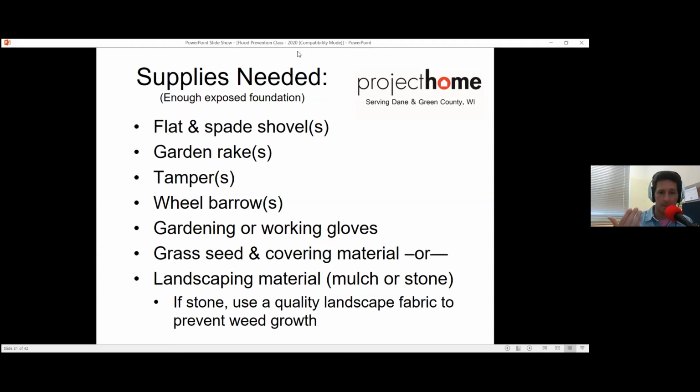And then you need at least one wheelbarrow. If you have more people, if you have a big family or something, people helping out, you can get a couple wheelbarrows going. It goes faster. Gardening or work gloves. If you have skin like me or hands like me, you better wear gardening or work gloves or you're going to get blisters pretty easily.